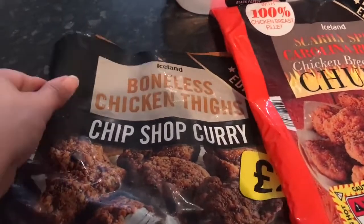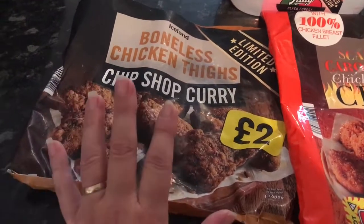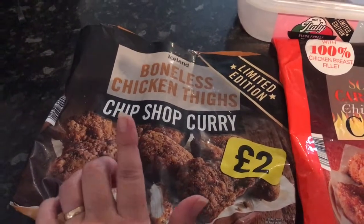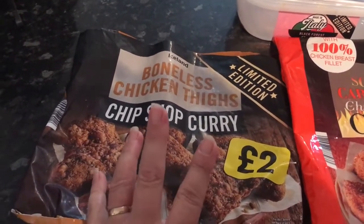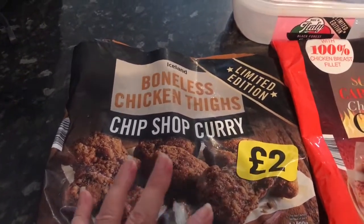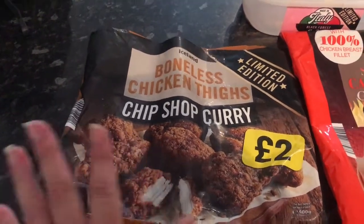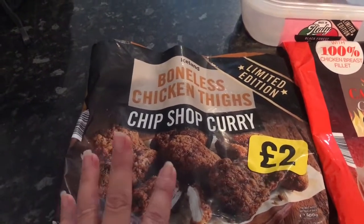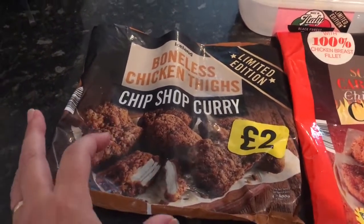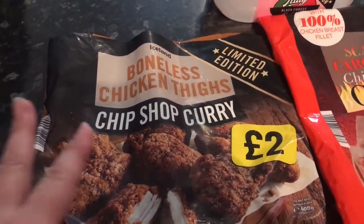Something that was a new purchase, and I bought this in my Iceland food shop the last time, and I said I couldn't do a review on it because I've never had it before, is the boneless chicken thighs chip shop curry. These were £2 limited edition. These I thoroughly enjoyed. They have got a bit of kick, but if you like curry flavoured items, this will be for you. As I said, hubby again was on the borderline on these, but he did enjoy them. But again, it's something he couldn't eat a lot of. That's why we mix ordinary chicken pieces with this sort of thing.